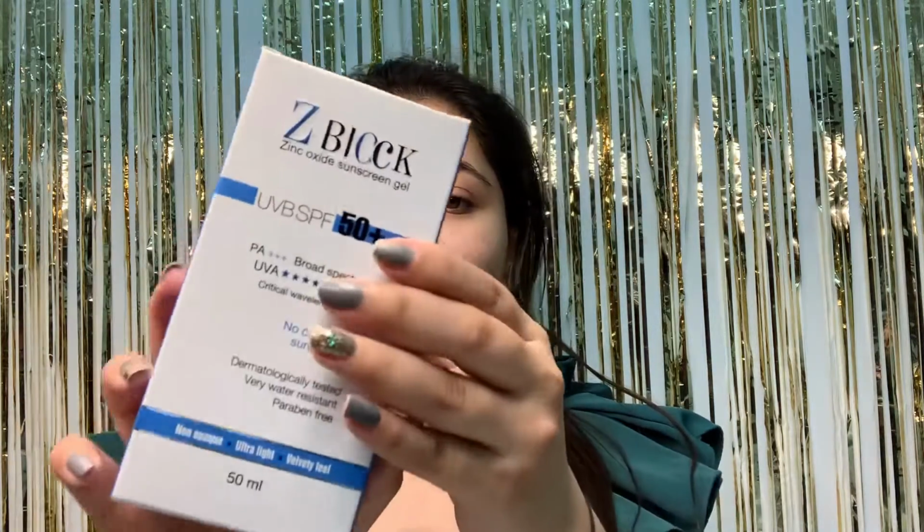sunscreen. So I'm using sunscreen from EMM, that is the Z block sunscreen. So we all know that sunscreen is so important in our skincare, and it is very important. You have to apply it daily. So this is the skincare regime you need to follow daily. You need to apply sunscreen daily.